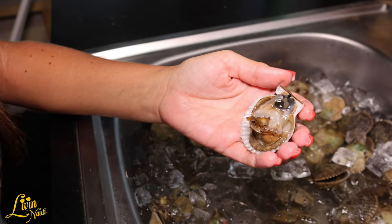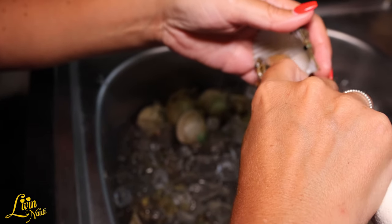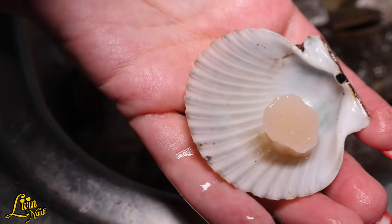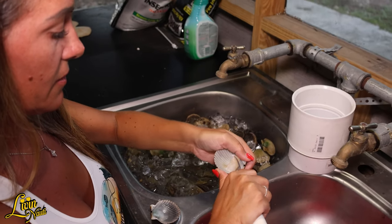Break that shell off. Come in. Go around the circle. Gently scrape the white meat and grab it with your thumb and the knife, and all the guts pull right off. Look, you've done this before. I've done it a few times.